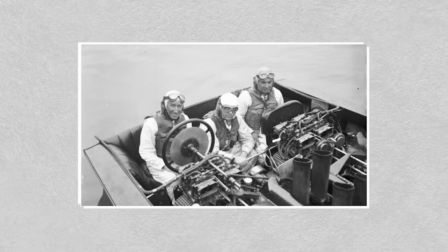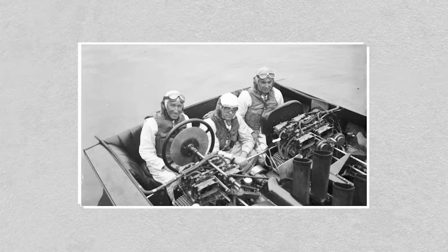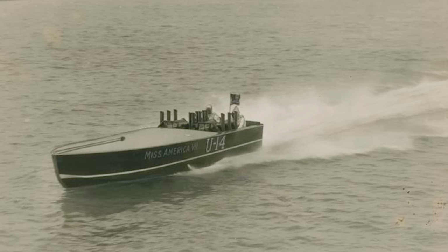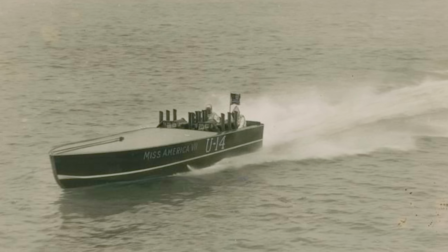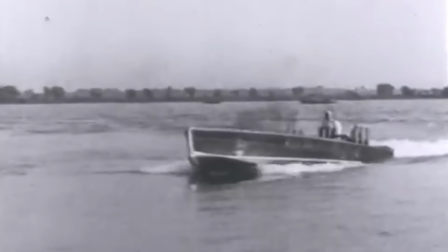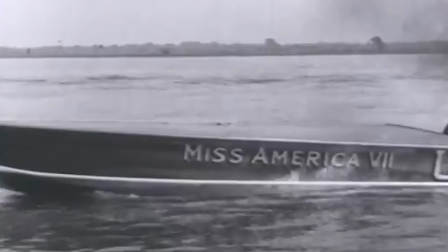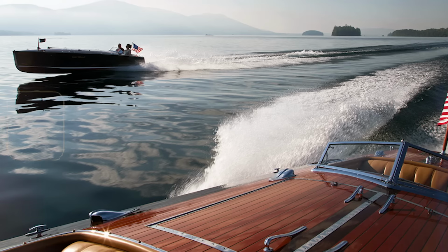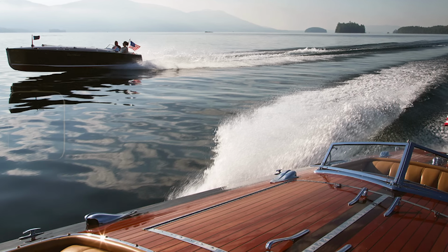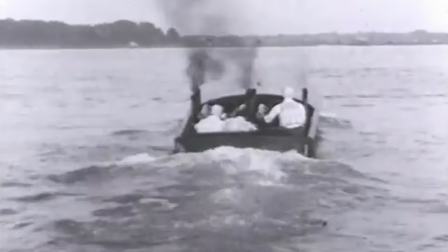But Wood wasn't out to impress, he was out to dominate, and dominate he did. With Miss America VII, he secured another Harmsworth trophy, cementing his legacy as the king of speedboats. What made the boat iconic wasn't just its muscle, but its innovation, featuring forward-thinking hull design and a balance of brute force and finesse. It was the kind of boat that didn't just win races, it rewrote what was possible on water. Miss America VII wasn't just fast, it was a full-speed manifesto in mahogany and metal.